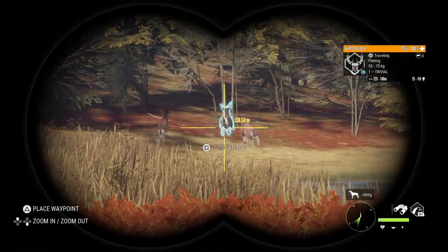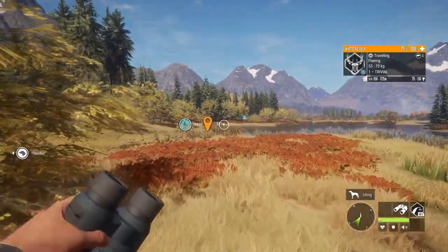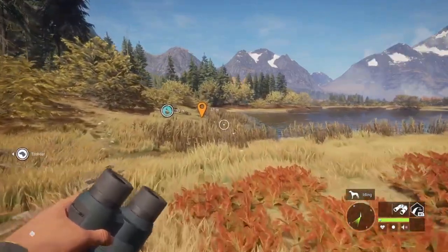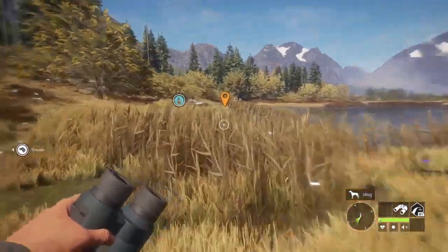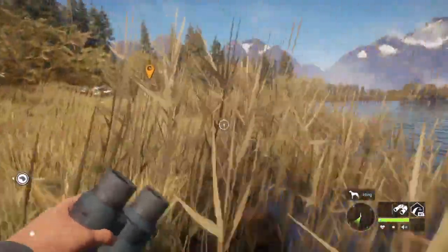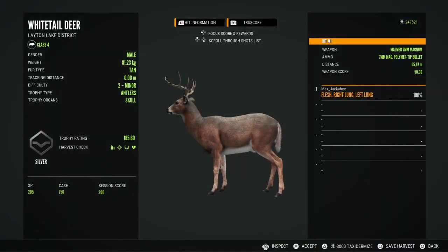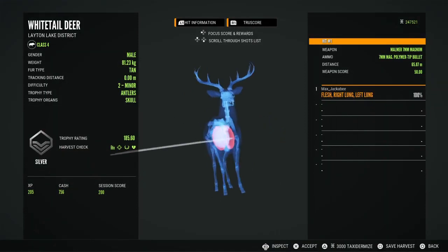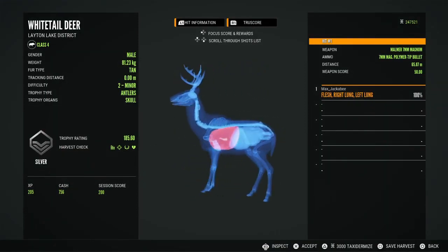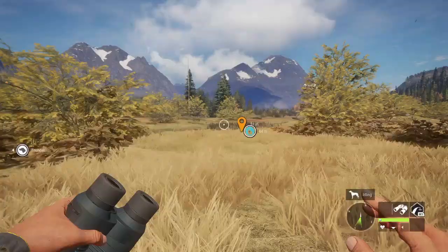Spot and see if we got anything else. Looks like a one and a couple of does. We'll go and get him. Yeah, the way you got to go into these deer, you're right on them before you can see them good. Yeah, right lung, left lung, complete pass through. That's what we like to see there.